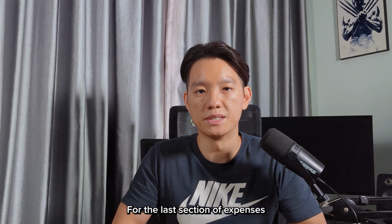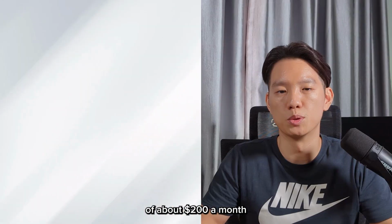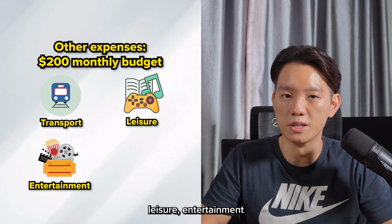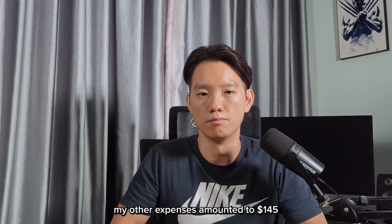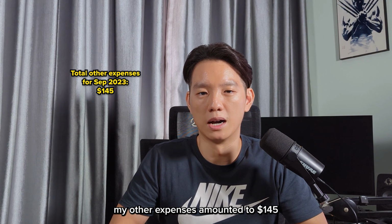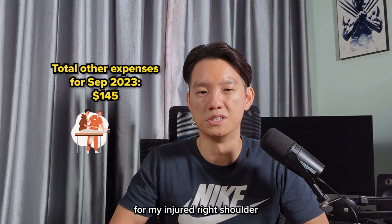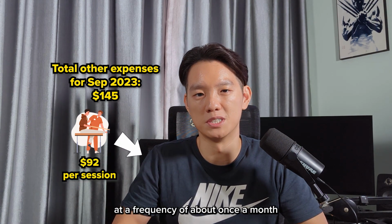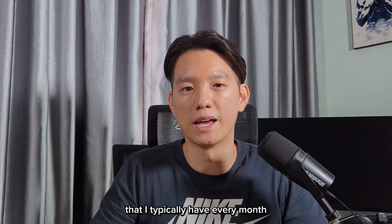For the last section of my expenses, I determine it as others. For this, I normally set a budget of $200 a month and include things like transport, leisure, entertainment, and other miscellaneous expenses for the month. For the month of September, my other expenses amounted to $145. The bulk of this expense is due to my current physiotherapy for my injured right shoulder, which costs about $92 per session and a frequency of about once a month. So yup, those are all my expenses that I typically have every month.